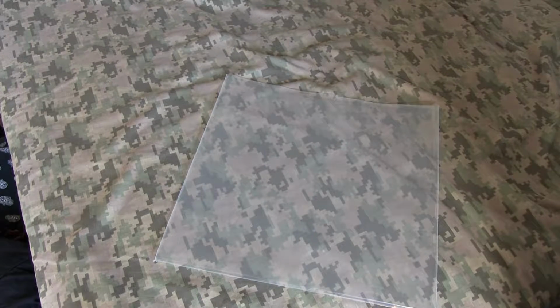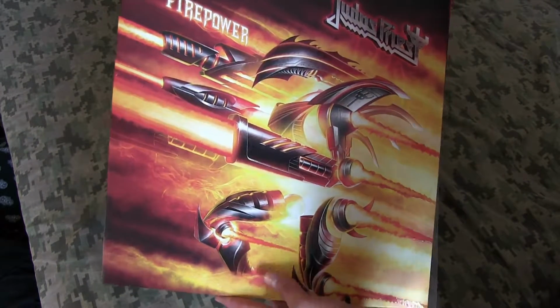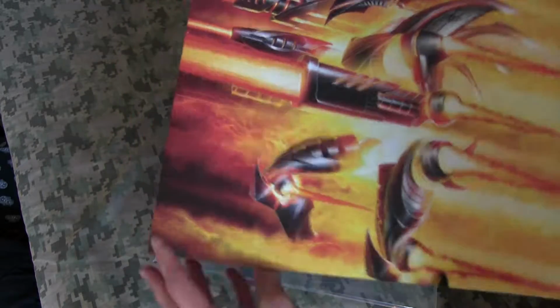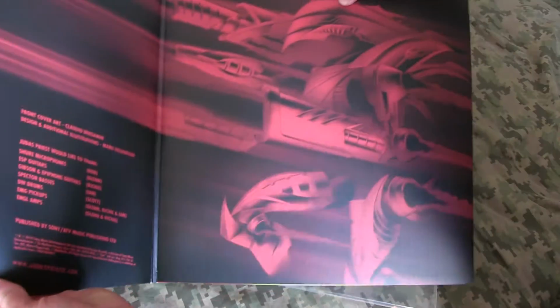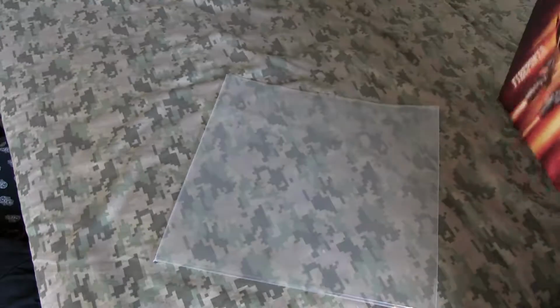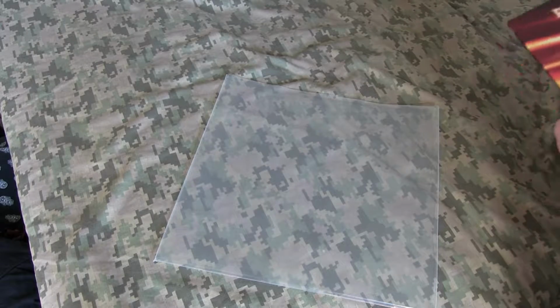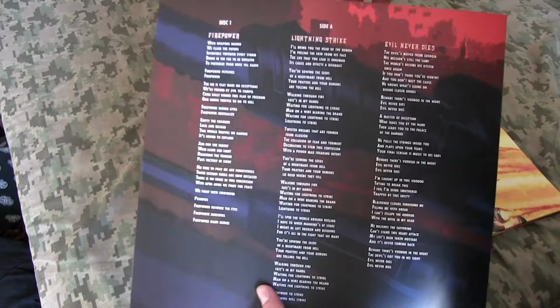Even though this is black vinyl, I still want to show it off. But this is Firepower by Judas Priest. Their 2018 release. It's gatefold. And this album is fantastic. It's just got the lyrics on here.